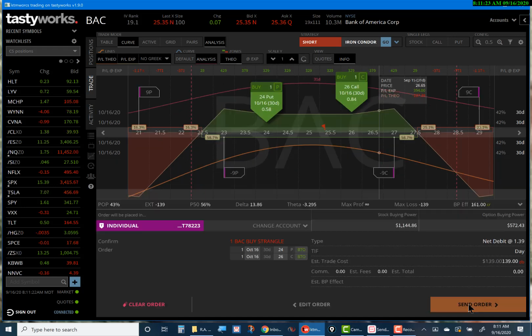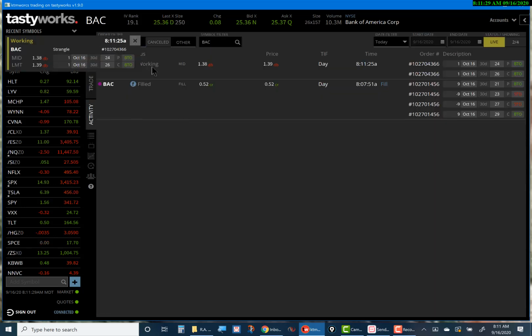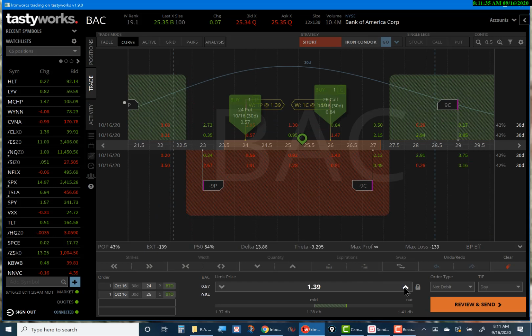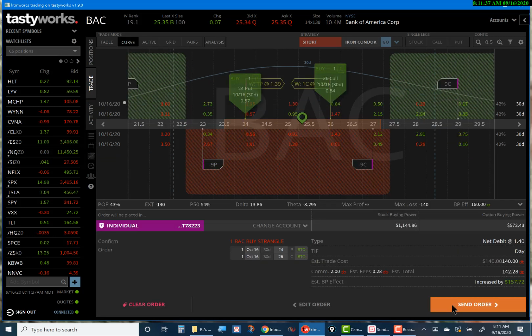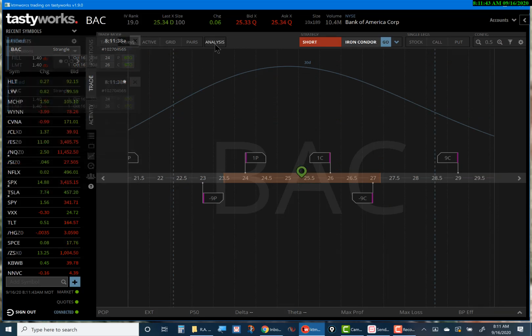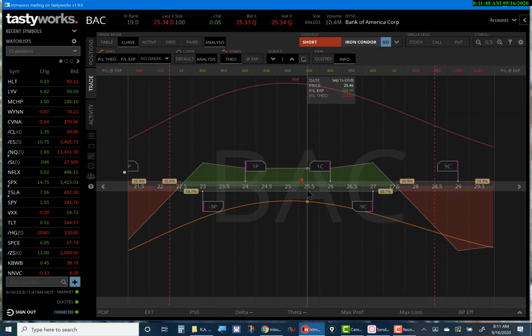So I'm going to go ahead and just send this order right here. And let's see where we're at pricing wise on this. I'm looking close. Let's try 140. I do get filled at 140. Okay, so there's our trade, and again, that's a nice looking risk graph right there, guys.